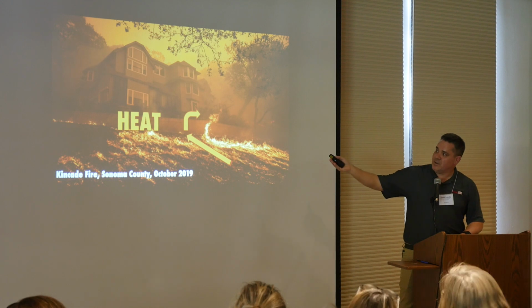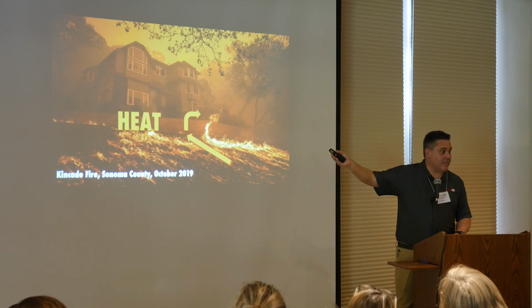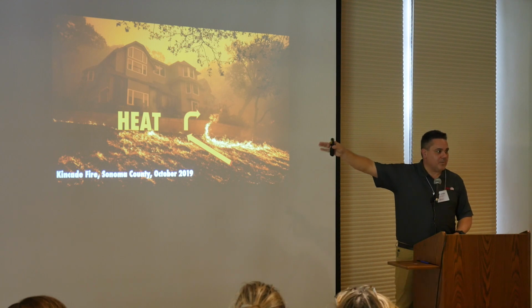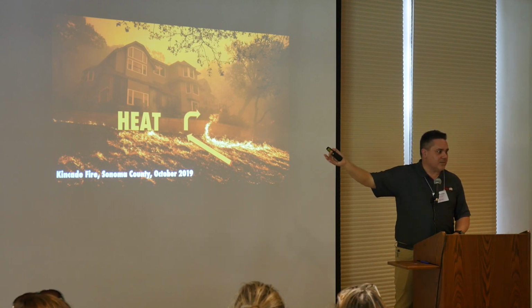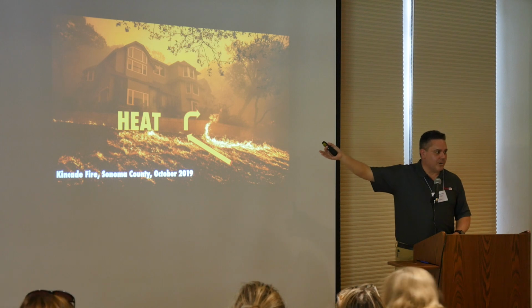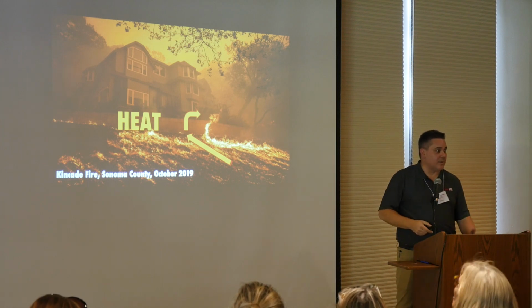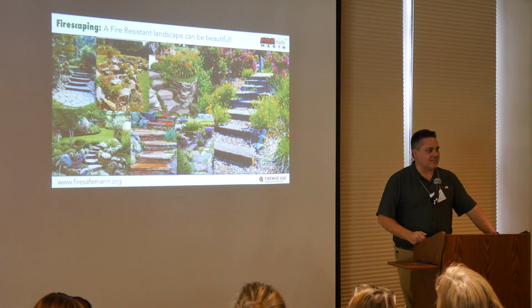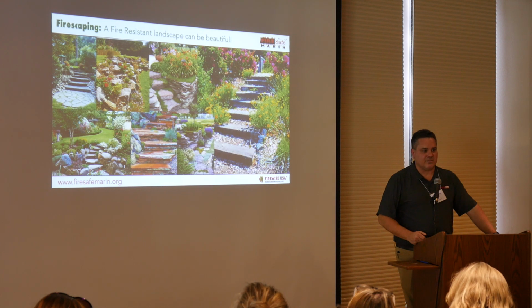This is a house where the fire actually burned along the ground of the house. The house was also bombarded by embers, no doubt. But this is a good illustration of where the leaf litter on the ground burned right up to the retaining wall and stopped when it hit that retaining wall. This is just a photograph to show you that you can have a beautiful, lush green landscape around your home. You do not need to denude the landscape around your home.